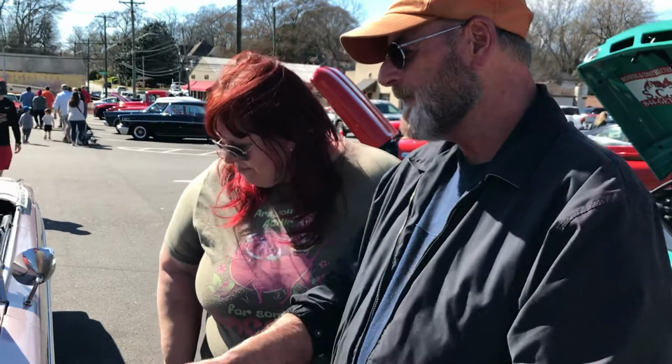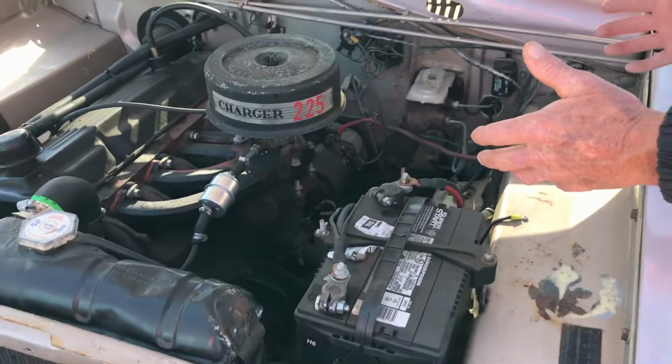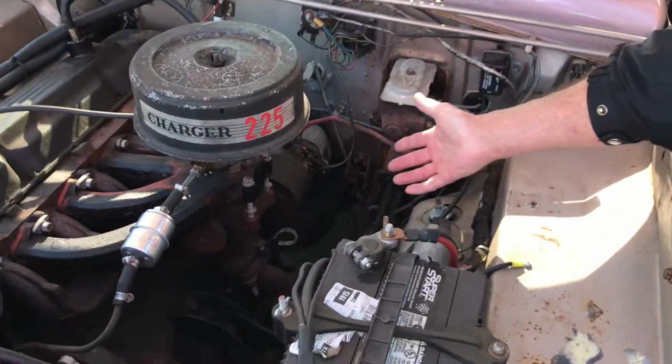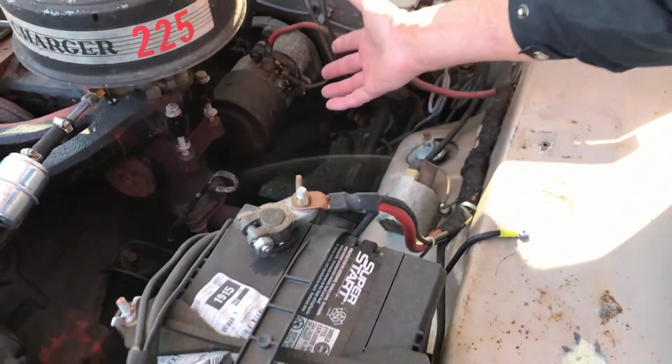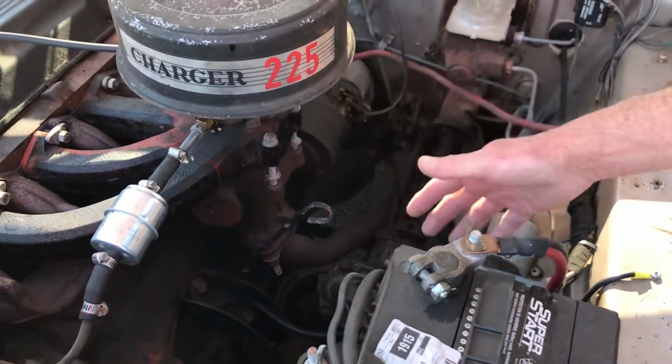But for the most part, everything internally remains original. I did put a new front end suspension on it and had it rewired, just brake lights, safety, that sort of thing. Well, the one thing I always loved about these Slant 6s was how easy they were to work on. I mean, the starter's right here. My God, it takes 5 minutes to change out the starter, your carburetor, and everything.